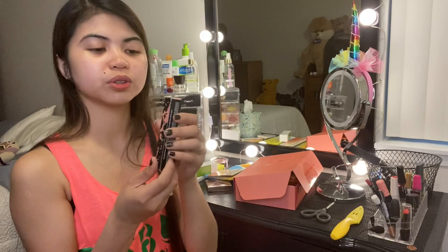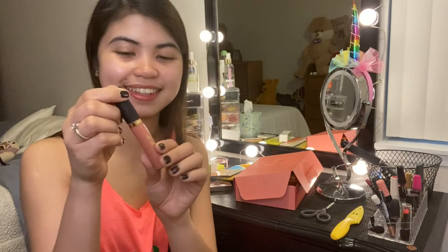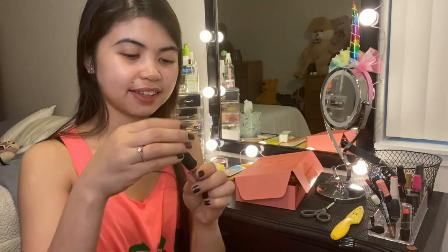Okay, next. Ito, gusto ko itong i-open. Tarteist Lip Paint. Ta! Ipapakita ko sa camera. Sige, try natin. Let's try. Mukha akong Barbie naman dito. What do you think, guys? Sana medyo dark. Barbie.